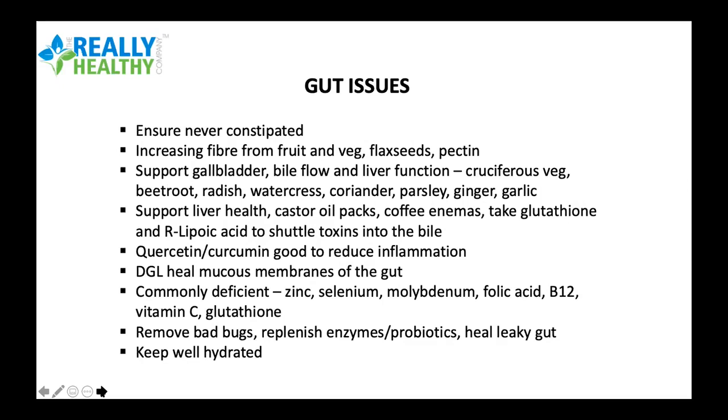With the gut, one of the key issues is never to be constipated, because we know a lot of those toxins and things like waste estrogens can get reabsorbed into the body and into the system, and really overburden the liver in the fact that it's got to now clear those out all over again. So getting the lovely soluble fiber from fruit and vegetables, from the flax seeds and pectin, apple pectin, is really, really useful. And supporting the gallbladder.